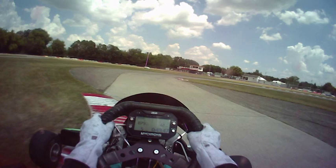You don't want to use too much of the curb here because you do risk bouncing off the back side of this curb if you use too much. But you can pretty much center your go-kart over this curb, and that's going to give you that wider angle of attack into the toe of the boot, which is going to help you carry speed down into the next section.